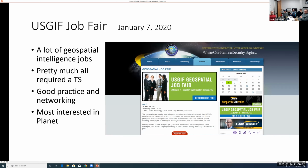I did go to the USGIF job fair. It's good practice with networking and talking to people. Most of them required a TS, so I can't really do anything for them. My uncle also pointed this out, because he's kind of in the industry, he's an electrical engineer, but he works a lot with these people, like Planet, and he told me about them. They had a model of their satellite. They have a bunch of satellites that are this big. That was really cool. The CubeSats. Little itty bitty satellites. Their imagery's okay.